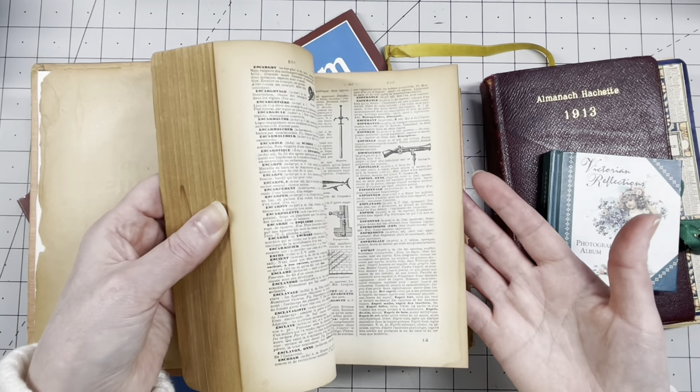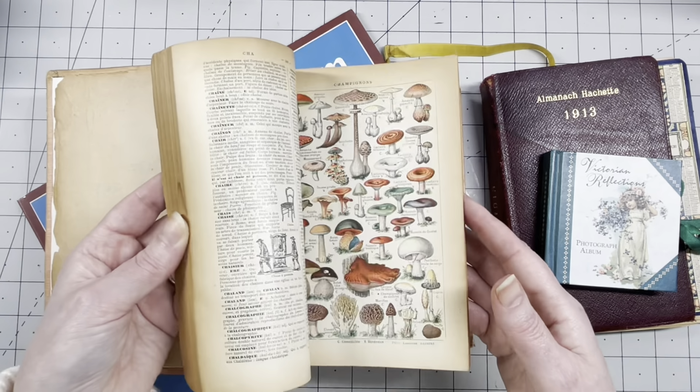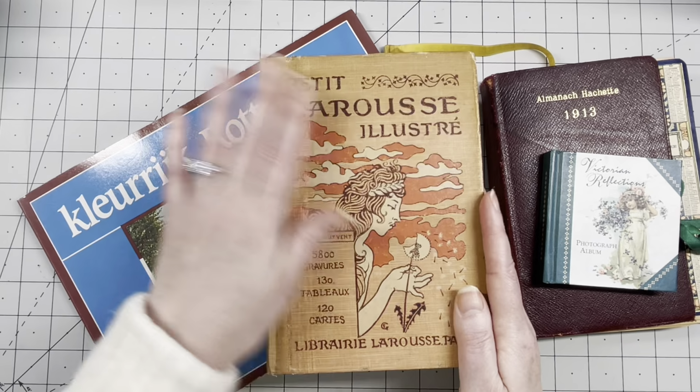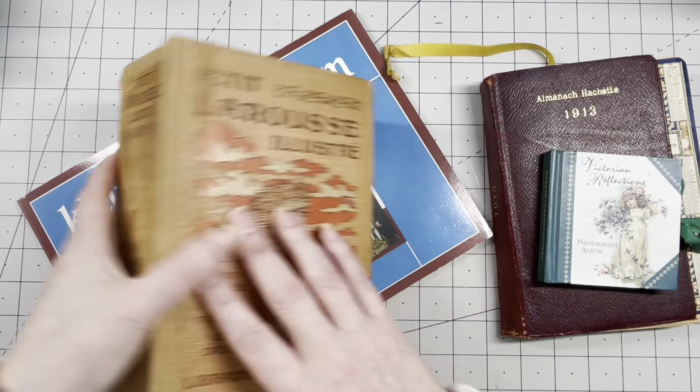It's a dictionary. Well, no, it's an encyclopedia. Is it? Or dictionary? It's French. Look at this. Yes. I absolutely love it. So this is a treasure. This is going to go into my sort of bookcase with all the other treasures.